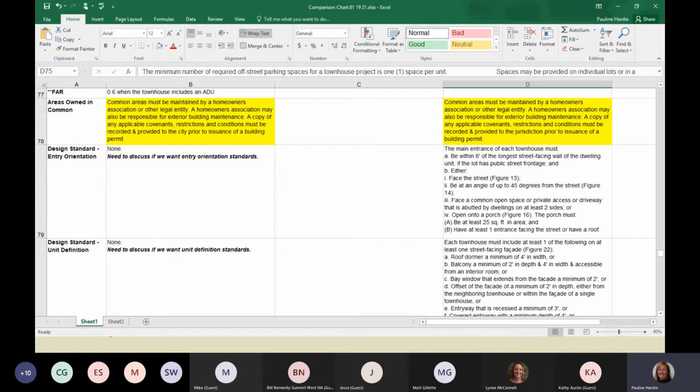If the lot has public street frontage, the unit must either face the street or be at an angle up to 45 degrees from the street, or face a common open space or private access or driveway on 2 sides, open onto a porch, and we move that porch down to 20 square feet if we even go this route. Is there interest in talking about the front doors, like we're going to with the duplexes, triplexes, and quads for townhomes? Got a hand from Bill.